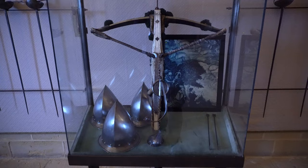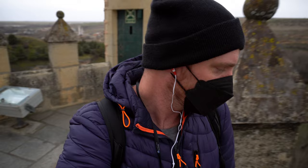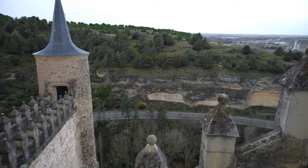Now we're talking. Out onto the walls. This is where the action takes place. Just spectacular, guys. Absolutely stunning. All around, Spanish countryside. You can imagine the battles that took place here. 152 steps. Exactly like this.